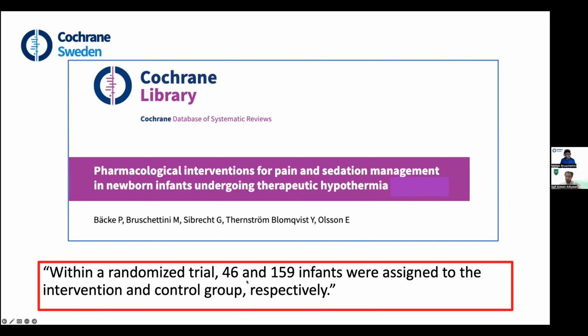So sometimes people do studies, randomized trials, say, okay, we randomize 2 to 1, for example, about 60% go to the registry group, about 33% go to the control group, which is fine. But here, these numbers are really strange.